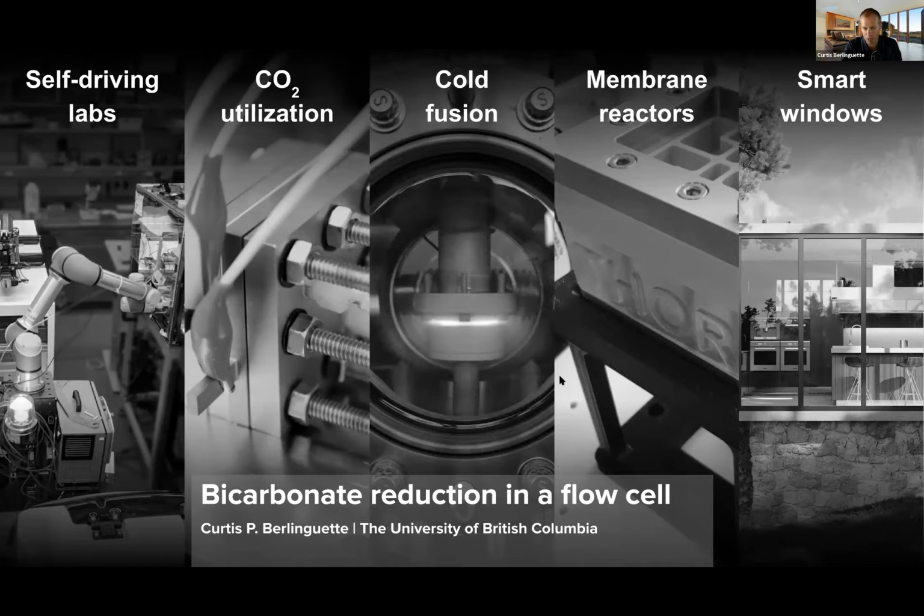But we're also interested in everything from high risk, high reward projects like cold fusion to membrane reactors, which we're really excited about because it allows us to use electrolytically produced hydrogen to perform chemical reactions without ever going through an H2 gas intermediate. I think there are a lot of opportunities around that concept. And then we're also interested in smart windows, but that's not been spun out as a company.